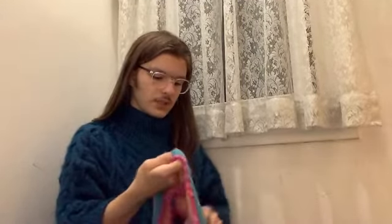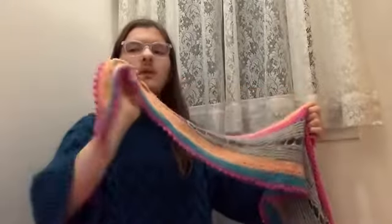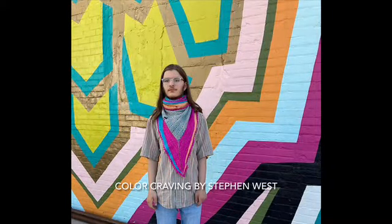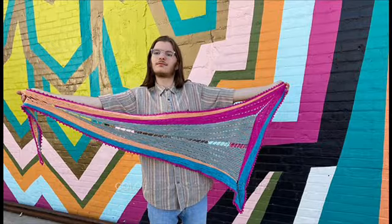Alright, so now let's move on to finished objects. So my first finished object is my color craving. And the frame isn't big enough for me to hold it all up and show you, but I will insert pictures and I will talk more about it later when I get to acquisitions. But a couple weeks ago I did get to model my color craving, and so I will just insert a picture of me holding it up so you can see it better. But yeah, this is my color craving. Really happy with it.